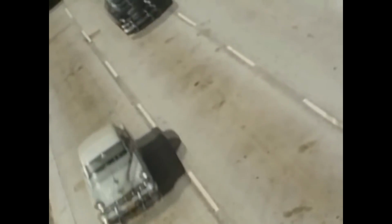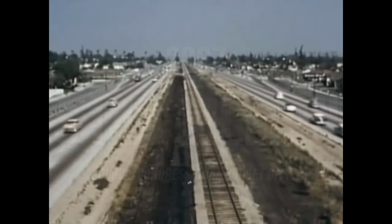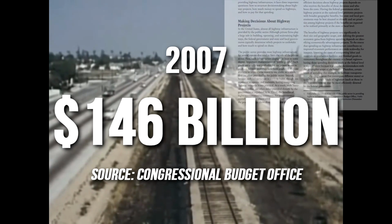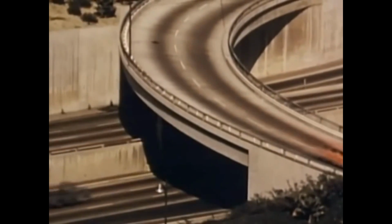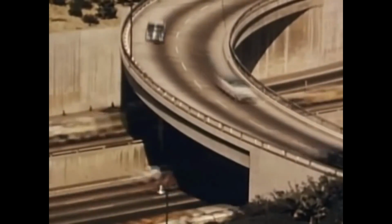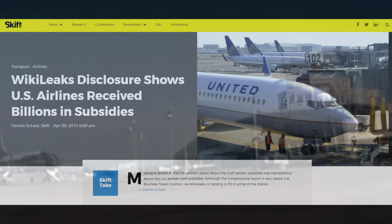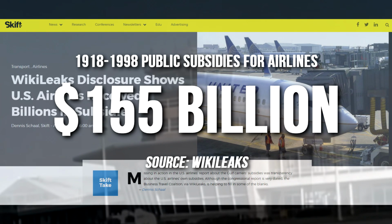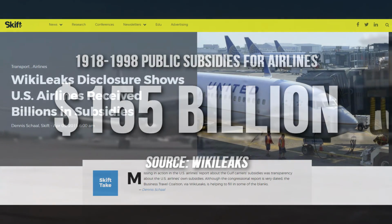So think about it. The US government has spent an enormous amount of money, much of it coming from railroad companies, to build competitors. It still spends billions of dollars a year to upkeep roads. In 2007, we spent over $146 billion for the upkeep and construction of roads, according to the Congressional Budget Office. A lot of this data isn't even readily accessible or public either. It took WikiLeaks to find out that the government subsidized airlines with $155 billion from 1918 to 1998, with claims that there are subsidies that are going also to foreign airlines such as Emirates, Qatar, and Etihad.